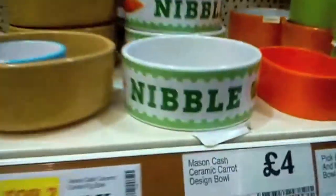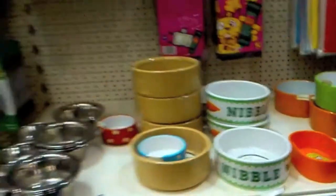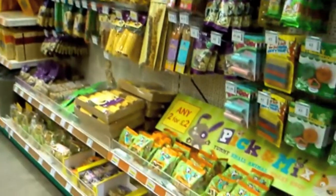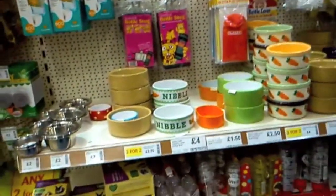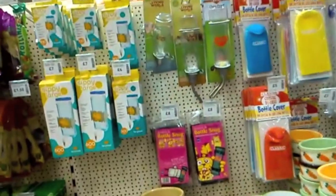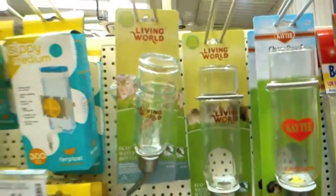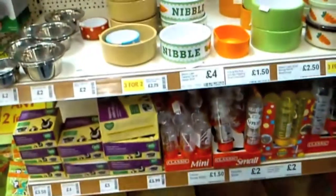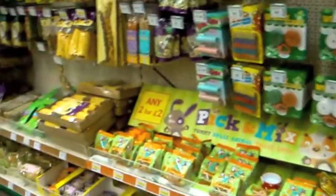See, we should get this for nibbles, just for nibbles alone. Look at all these treats. I'll tell you what, the rabbits would be in absolute heaven if they came in here. It's like rabbit heaven. Oh, these are these bottles that we really like, the glass ones. They're much better than those plastic ones down there. Much, much better.